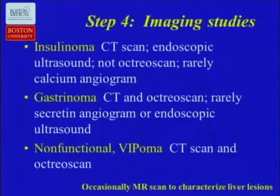So finally, it's only at the fourth step that we get to the imaging study. And I would say that this is where people sort of break down. They get somebody who comes in, brought in by ambulance with a glucose of 30, and they are thought to have an insulinoma, and the first thing somebody does is get a CT scan. And then they find a lump in the pancreas and you're sort of off to the races chasing something that's not the actual problem.